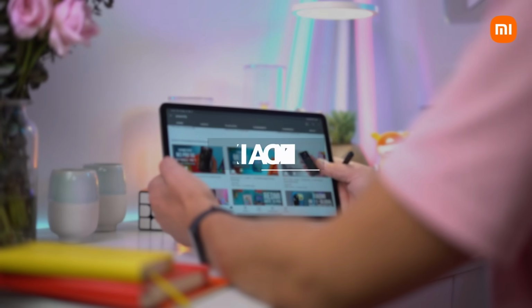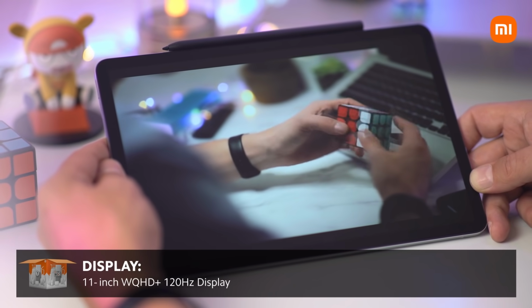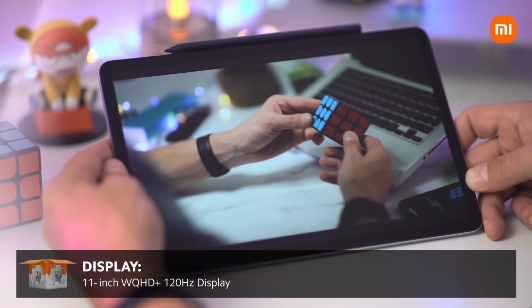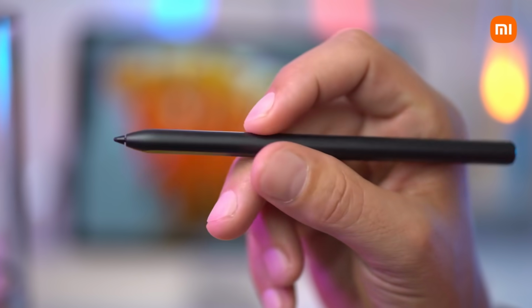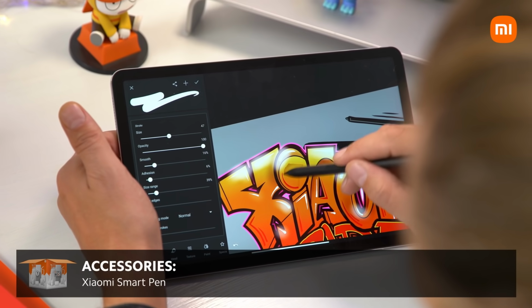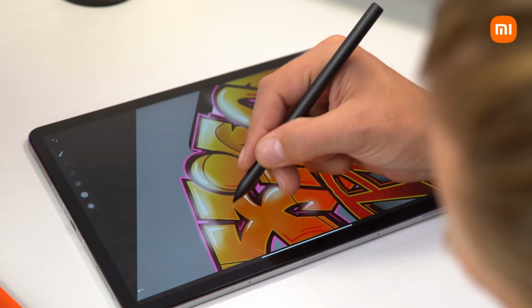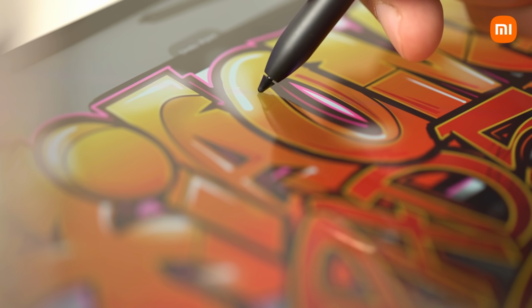Finally, we've got a new tablet, and this one really excites me. It's got a nice 11-inch display, which looks very good, and I really love the fact that they now have a bunch of accessories available for the Mi Pad, like this pencil. I personally really love to draw, so I was really looking forward to trying this one out, and drawing with it was actually very fun.